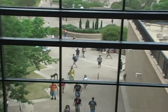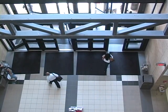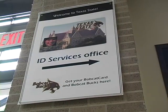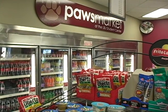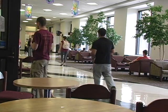The second floor, or the Paseo, is a central meeting place for students. On the second floor, you can find the bookstore, ID services, Paws Market, and a food court with lots of options for students to choose from. These are just a few things you can find on the second floor.